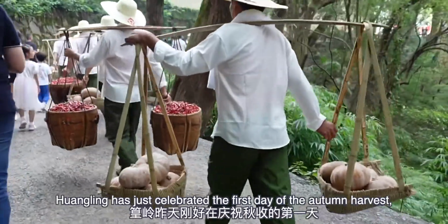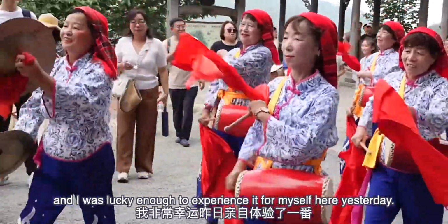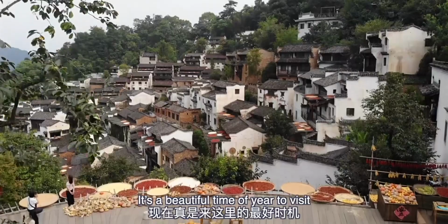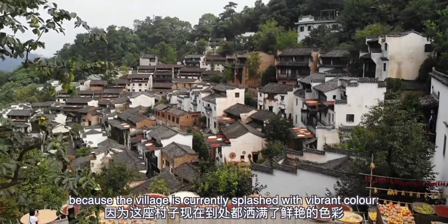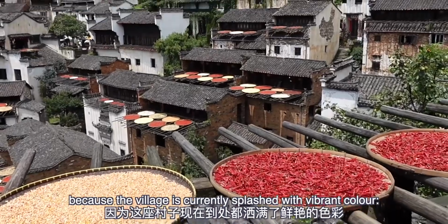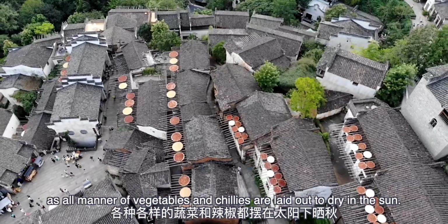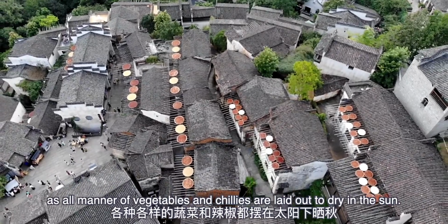Huangling has just celebrated the first day of the autumn harvest, and I was lucky enough to experience it for myself here yesterday. It's a beautiful time of year to visit because the village is currently splashed with vibrant color, reds, yellows, oranges, greens, as all manner of vegetables and chilies are laid out to dry in the sun.